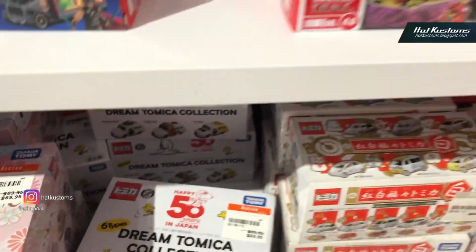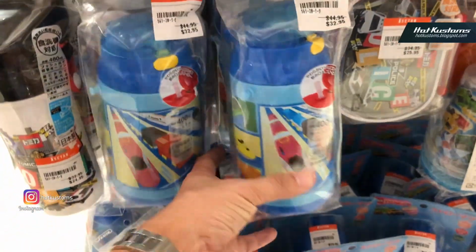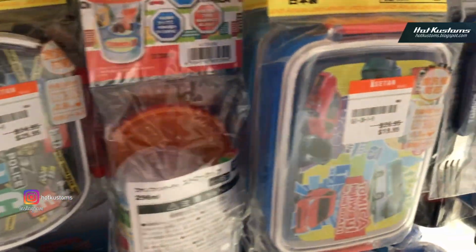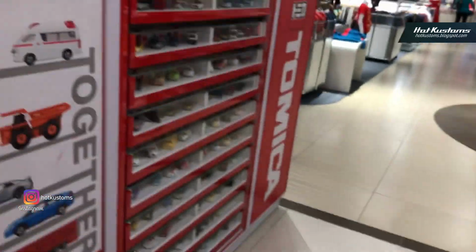So generally, the price is actually more expensive than Japan, maybe one time more expensive than Japan. You can see here, and you also have these water bottles from Prerail, the lunchbox from Tomica. The one in Tokyo Station, in the Tomica shop, will have a much wider range. Of course, in Singapore, I believe that this neighborhood actually has quite a wide range of Tomica.